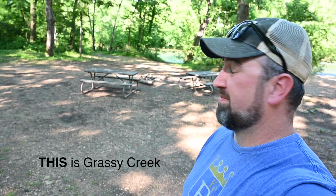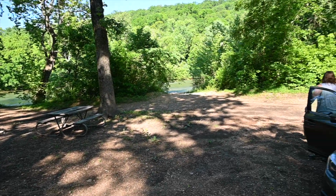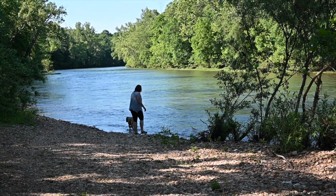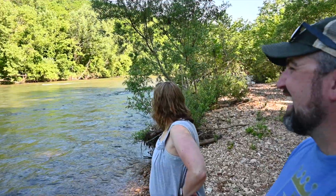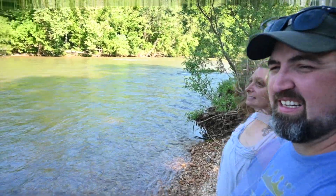Well, I have to admit, I was a little nervous about that water crossing, but I'm glad we went across because I think we just hit the jackpot on camping spots. So yeah, we were getting a little frustrated, I think, as far as what we were finding, but we just found a little slice of heaven right here. Even the dog likes it.